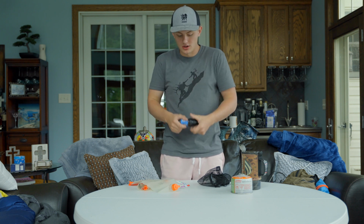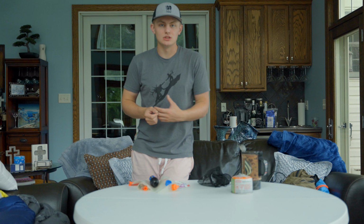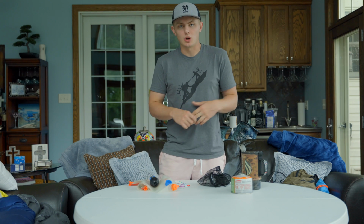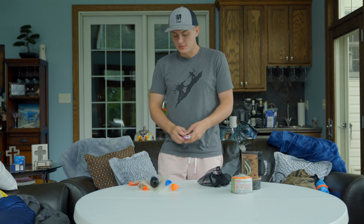It couples right on, so I like that system. This will allow me to have 7 liters of water if I need to take it up, because we're going up high and gaining elevation, and we're not going to have water for a little while. So this is plenty of water for what I'm doing. So super excited about that.